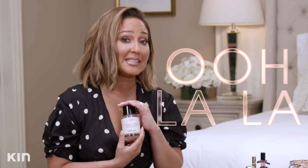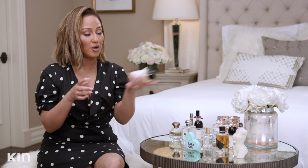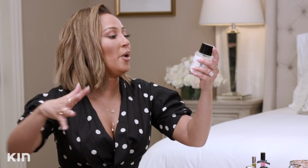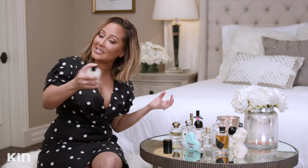We're starting off very sexy here. I actually love this because this is not just any perfume. Oh, no, no, no. This is Brume pour Cheveux. Let me know in the comments if you know what that means. I'll tell you what it means. It actually means it's just a hair fragrance, guys.